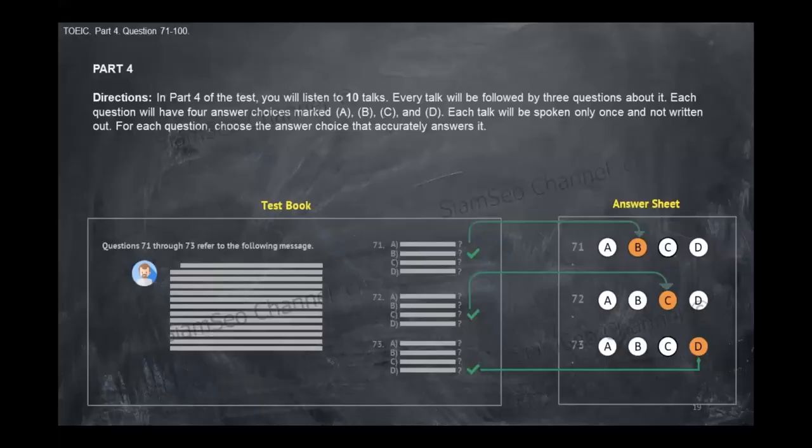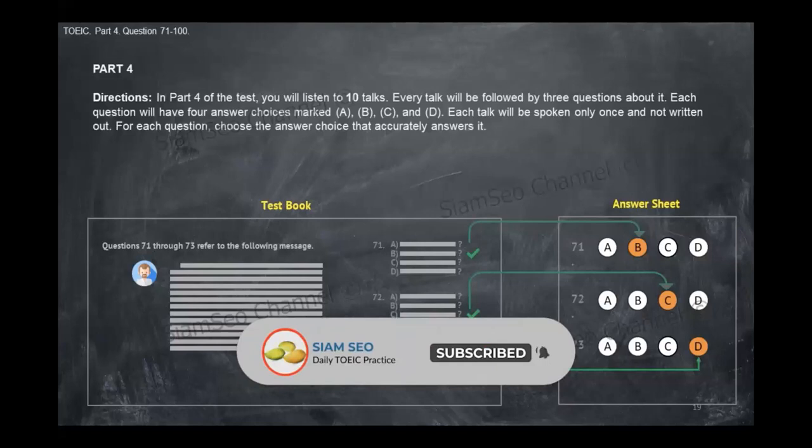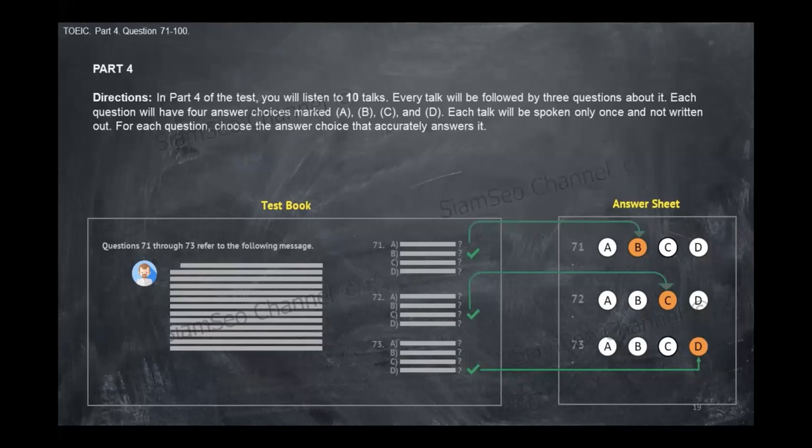Part 4. Directions. In part 4 of the test, you will listen to 10 talks. Every talk will be followed by 3 questions about it. Each question will have 4 answer choices, marked A, B, C, and D. Each talk will be spoken only once and not written out. For each question, choose the answer choice that accurately answers it.